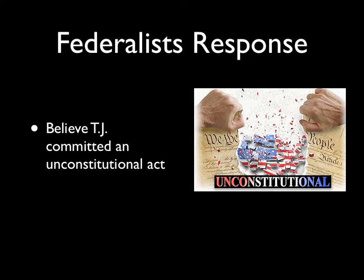So the Federalists are upset. Remember, TJ's a Republican, so the Federalists are his opposing side. And they believe that TJ just committed an unconstitutional act. Remember, this is the guy that told the people he wanted small government. This is the same guy that said that when he was president, he would start paying back the national debt. Well, buying this huge part of land, that's an act of big government. And also the fact that he just spent all this money means now we have more money in our national debt. So the Federalists are basically getting on TJ because they said, look, you're lying to us, and now you're committing unconstitutional acts, you're a hypocrite.